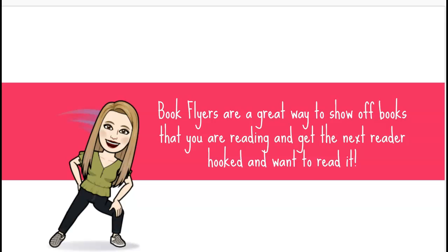Book flyers are great ways to show off books that you're currently reading or that you just finished. And it's a great way to show and share with your classmates and other students what you read and how you liked it. We're going to take a look at a few book flyers and you will get to see what makes the difference between a good one and one that needs some help.